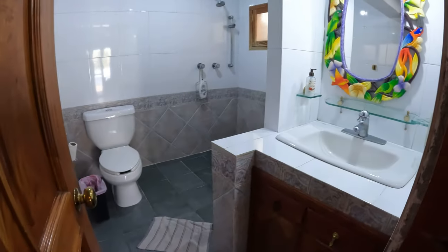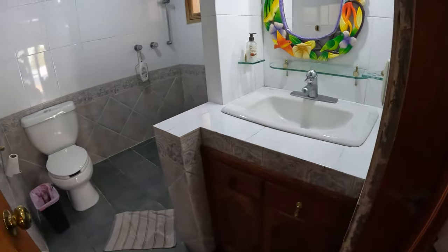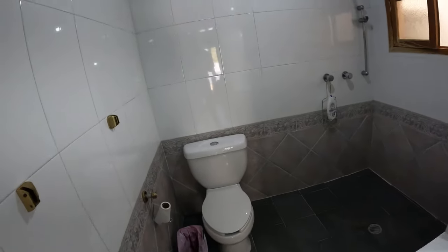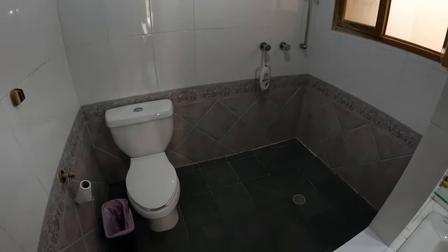and the bathroom has a good sink with a mirror and shower, lots of space in the bathroom.